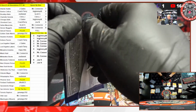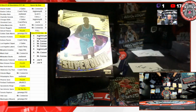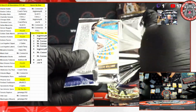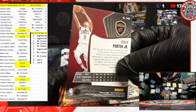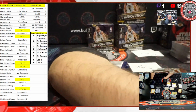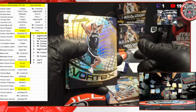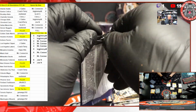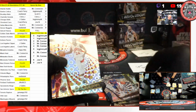LeBron. That's a Supernova Miller. Keyonte George fractal for the Jazz. That's a Cason Wallace. A cubic to 50 Craig Porter Jr. for the Cavaliers. There's a Whitehead for the Nets, excuse me. Chet Holmgren Groove for the Spurs, or for the Thunder. Sasser, Noel.